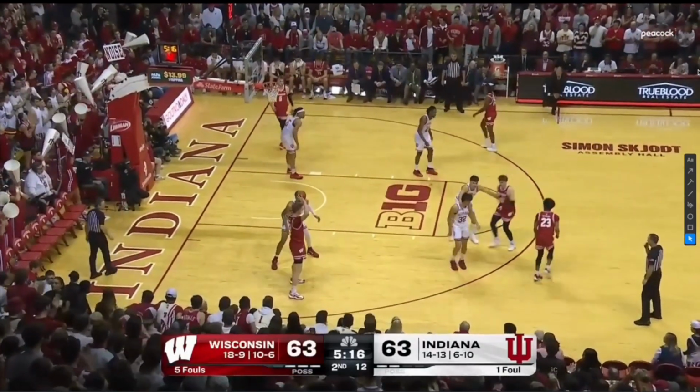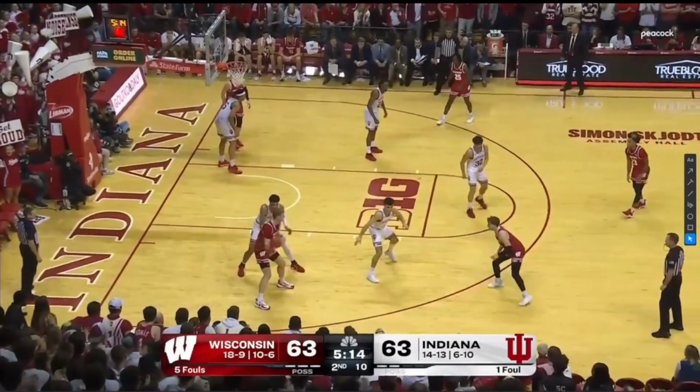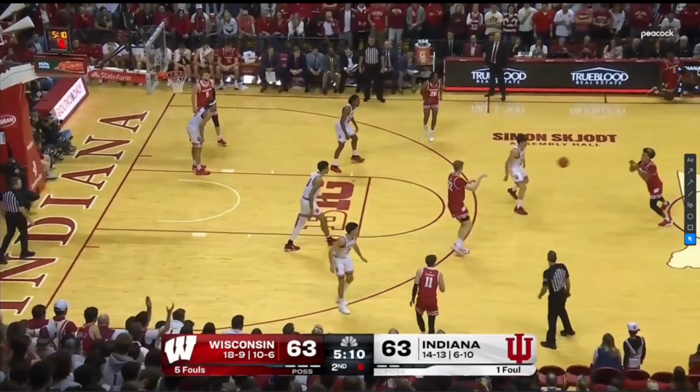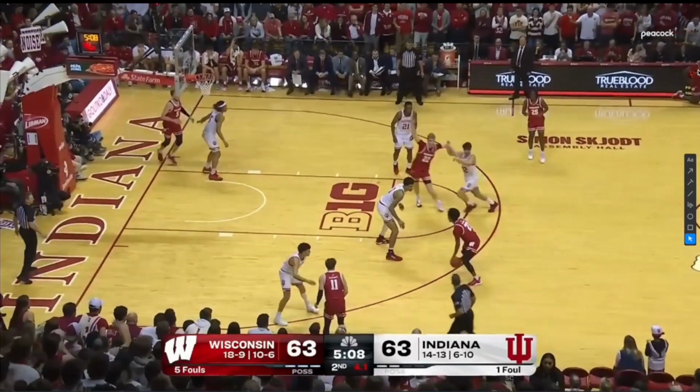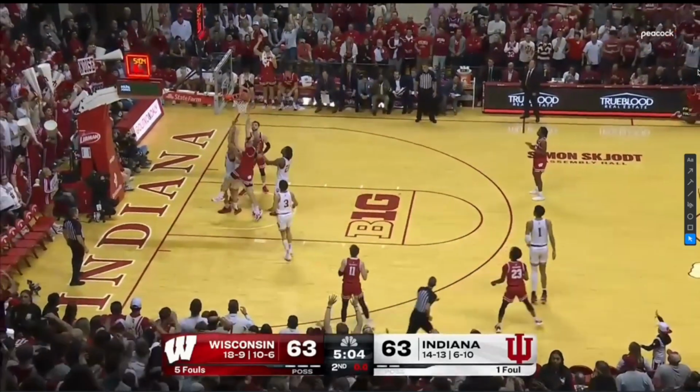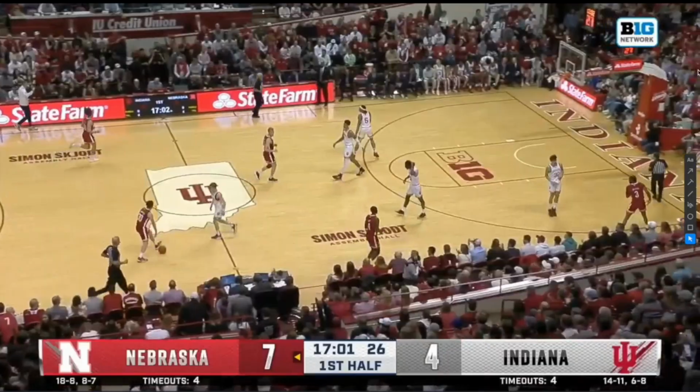Ware is also pretty mobile, so he might start off in a drop and then veer into a switch like he does in this possession. The screen's going to occur at the top of the key. He picks up the guard, and then really good footwork stays in front of him, and this length is just really fun to watch.